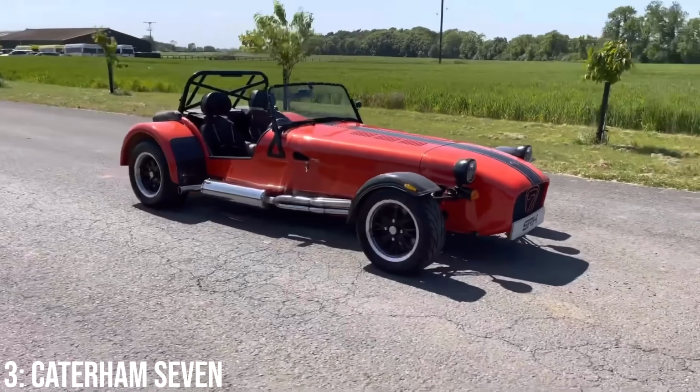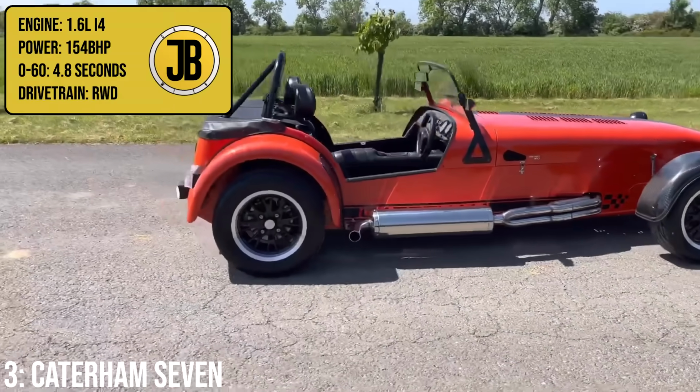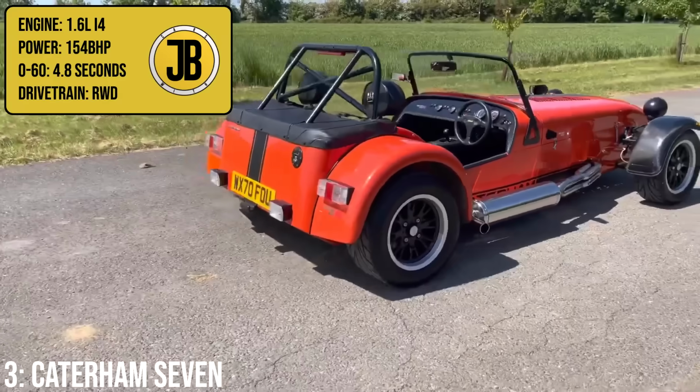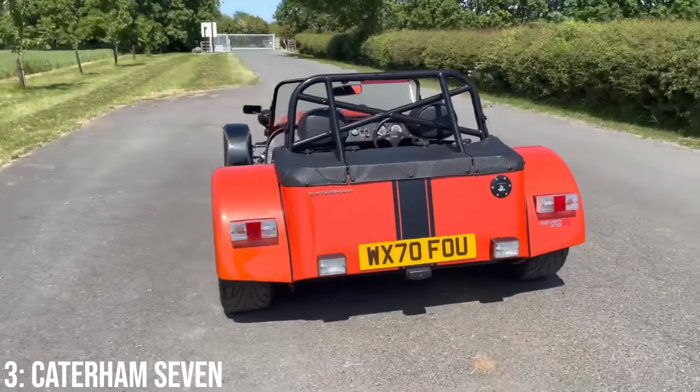In 310R spec, these come with a Caterham tuned Ford engine, a 1.6 litre inline 4 which makes 184 brake horsepower, taking this ultra lightweight car to 60 in 4.8 seconds. Not bad for such low power.